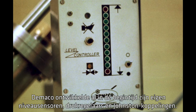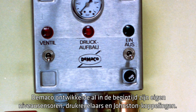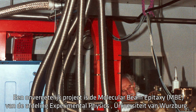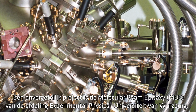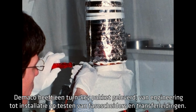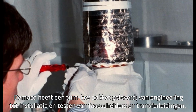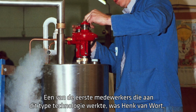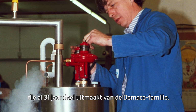Demaco developed its own level sensors, pressure regulators and Johnston couplings right back in the early days. One unforgettable project is the Molecular Beam Epitaxy, MBE, in the Department of Experimental Physics at Würzburg University. Demaco delivered a turnkey package, from the engineering to the installation and testing of phase separators and transfer lines. One of the first employees working on this type of technology was Henk van Woert, who has been part of the Demaco family for 31 years.